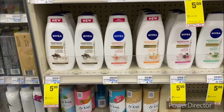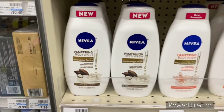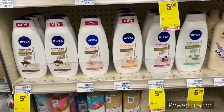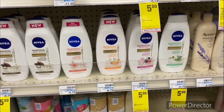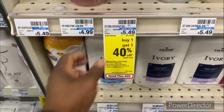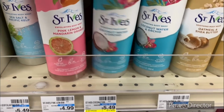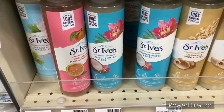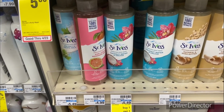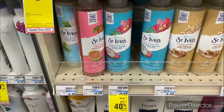And I'm rolling. Okay, guys, real quick before I move on, the Nivea body wash, only the 20 ounce, is $5. Now, they're $5 priced at my store. I don't know how much they are if it's on sale at your particular store. Also, the St. Ives coconut body wash is buy one get one 40% off. This one. So if you have any St. Ives body wash CRTs, go ahead and use them up. But I'm going to pick up two of them, but I'm not going to buy it until I use my leftover ECBs. And I'm rolling.